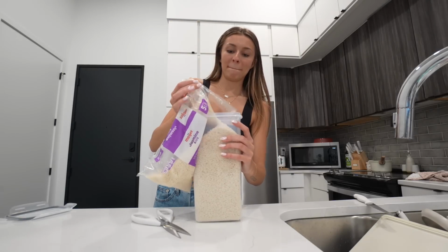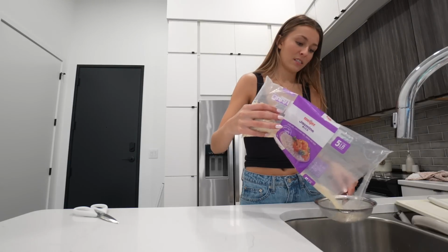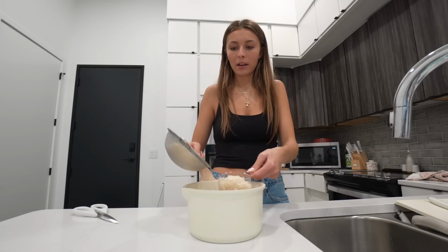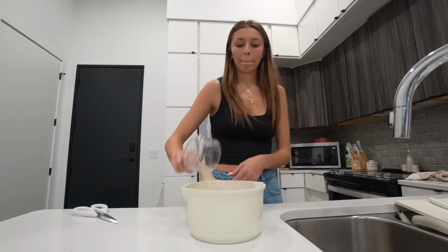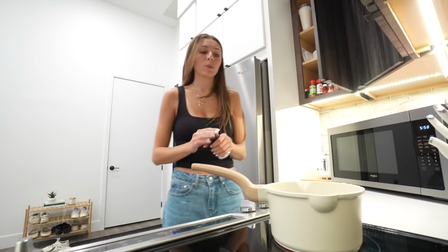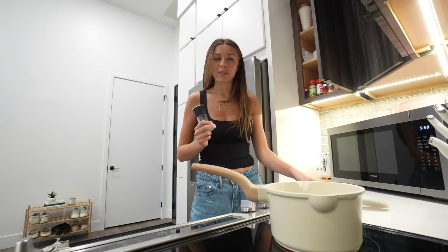Got me new rice. My issue right now is I don't know how much rice this was, so I don't know how much water to put. Probably about a cup, right? Yeah. Okay, now I'm just gonna add a little bit of salt to this and then wait for it to boil, and then once it's boiling, lower the heat, cover it, let it simmer for like 10-15 minutes usually.